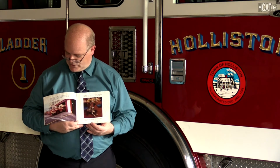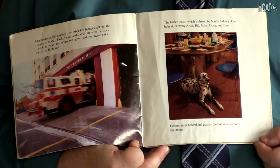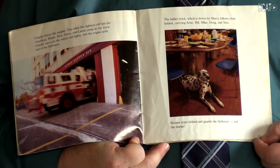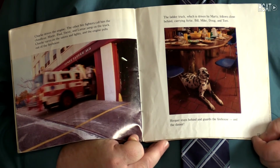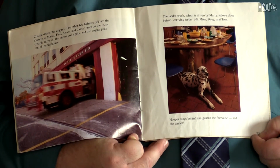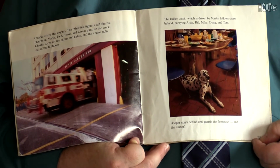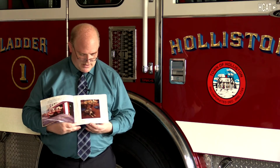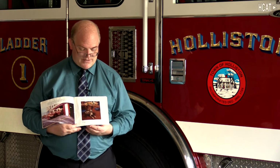Charlie drives the engine. The other firefighters call him the chauffeur. Mario, Paul, Steve, and Lamar jump on the truck. Charlie turns on the siren and lights, and the engine pulls out of the firehouse. The ladder truck, which is driven by Marty, follows close behind, carrying Artie, Bill, Mike, Doug, and Tom. Hooper stays behind and guards the firehouse and the dinner.